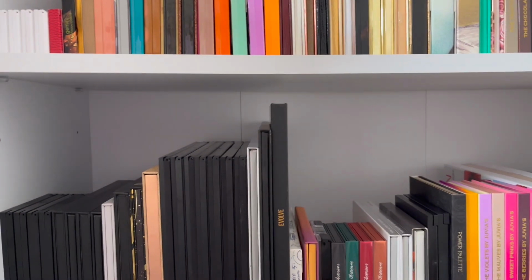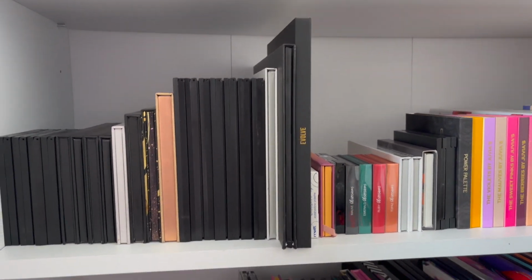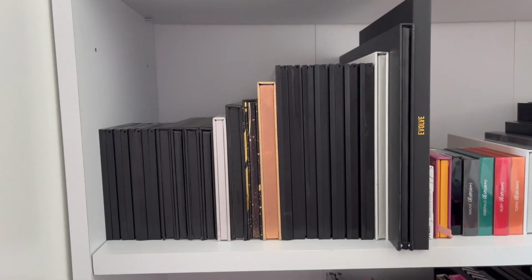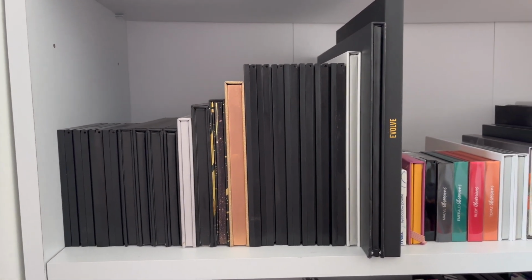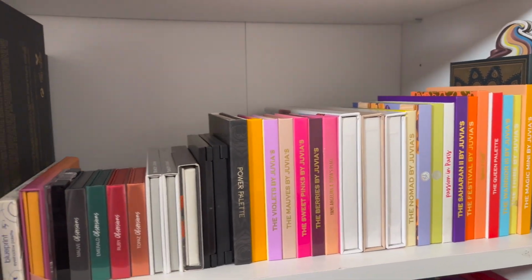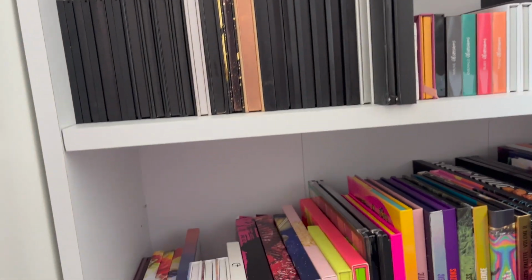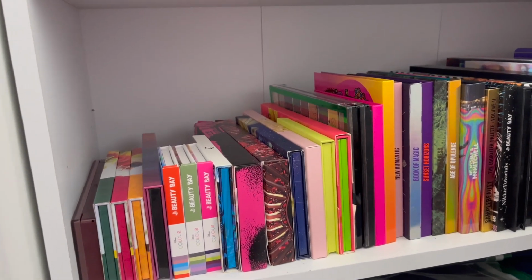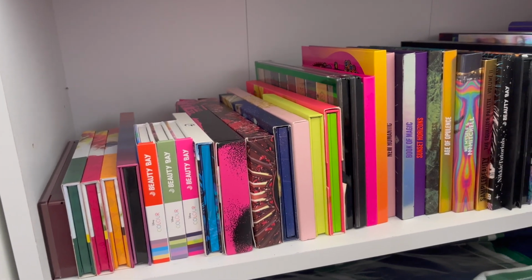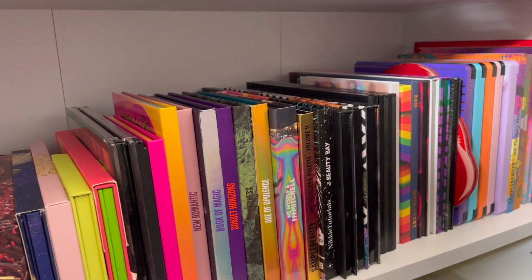And then down here, so this layer I had to split it in two because of space. So on this side, I've got all my neutral palettes, so an overflow of neutrals. And then from the blueprint palette all the way down are all colorful eyeshadow palettes. So day and night type of thing. And then at the bottom here, I've got my colorful eyeshadow palettes. So you've got the rainbows, you've got the grunge, you've got the pops of color, all the way to the back.